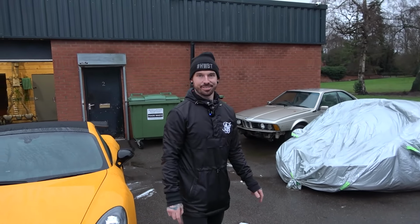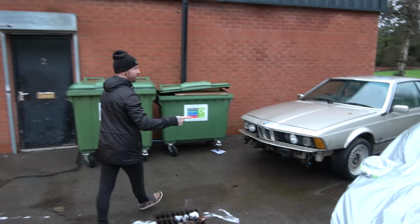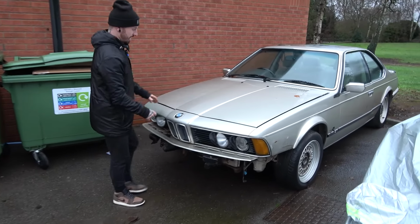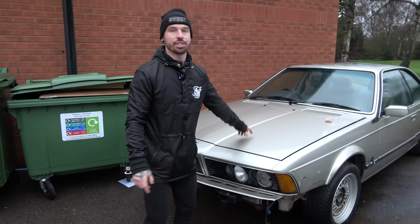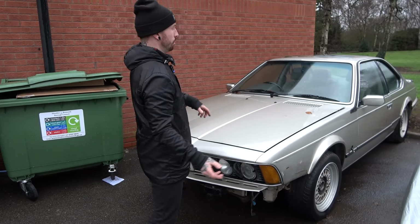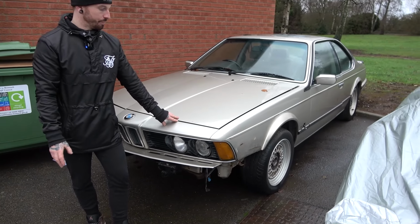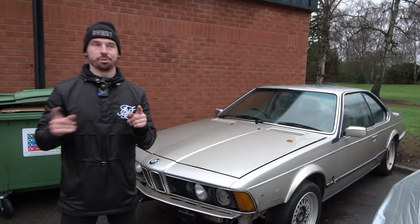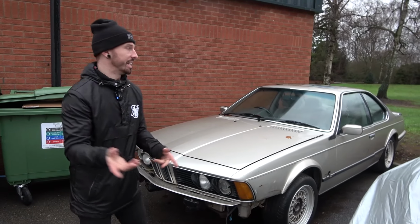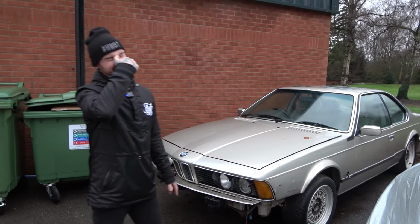What's with the BMW in the corner? So this is a 635 CSi, and it is very rusty, like very rusty. The engine is out of it, but I've had to put it back in to wheel it out of the unit. This is a long-term project. It needs a lot of welding done underneath. I need a spare ramp for that, and you'll see why I don't have a spare ramp in a minute in the video.